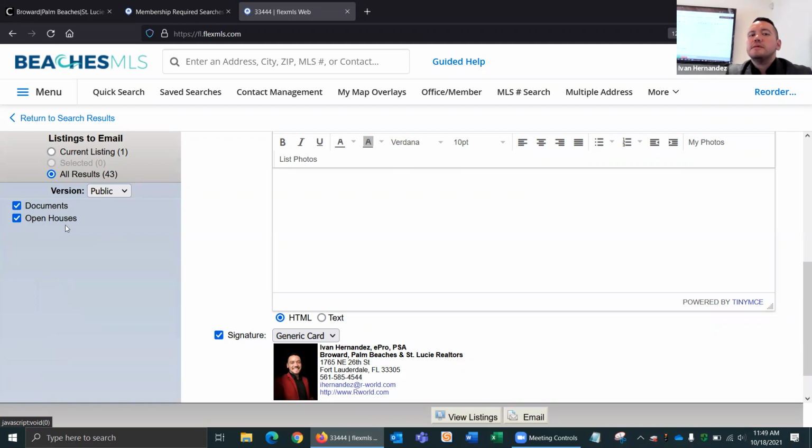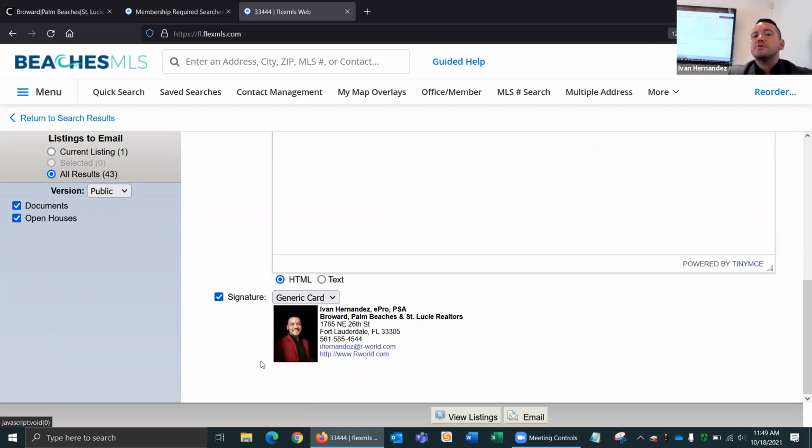You can suppress open houses. So if you don't want your clients to know of any open houses of those listings that you're sending, just make sure that you select this. If you don't want them to see any attachments, you can also suppress that. So you have those options, but by default, they're going to be checked. Okay. And then this signature here, I'm going to show you guys how to personalize them.